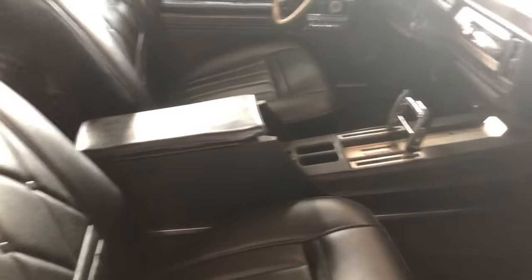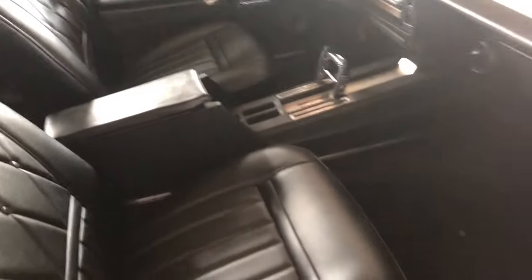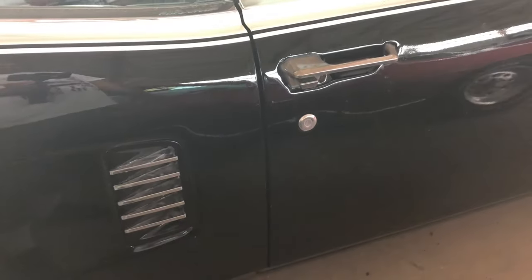Middle console, back seats look pretty clean and decent condition. It just needs to be cleaned up. It has been sitting. Door closed automatic. Hey man, this is a solid car. Door closed with no problem.